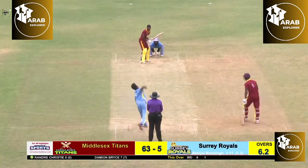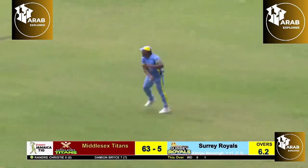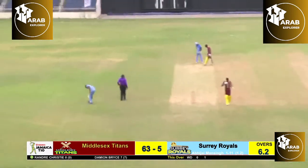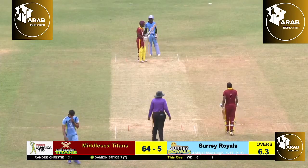That is true. Bryce facing up, driving wide off, long off. They go through for 1. They think of a second, but that is only a thought because he has not come to the fore with that. Nice stroke there by Damian Bryce down to long off.